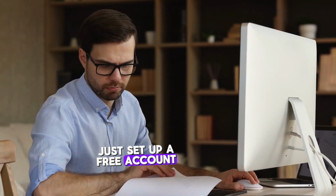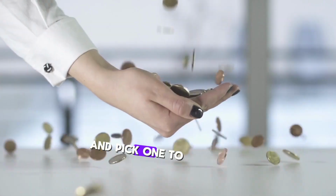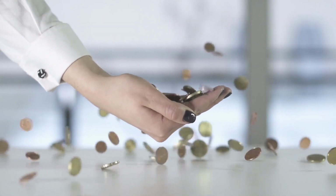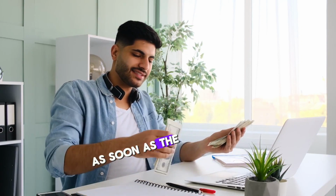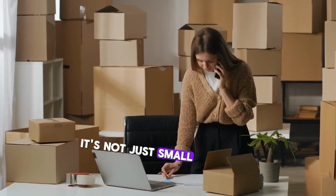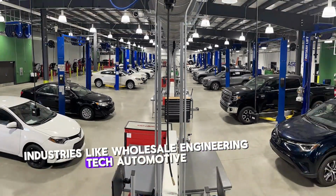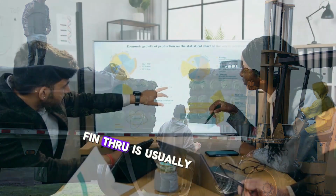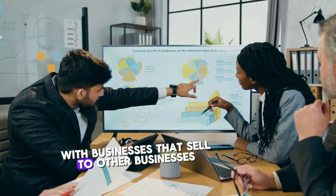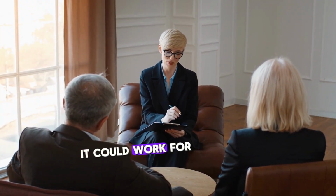Just set up a free account, upload your invoices or grab them from your accounting software, and pick one to get funded. If they give you the green light, you could have the cash in your account as soon as the next business day. It's not just small businesses that love this. Industries like wholesale, engineering, tech, automotive, farming, and trucking find it super helpful too. FundThrough is usually a hit with businesses that sell to other businesses, but hey, if you sell directly to customers, it could work for you as well.